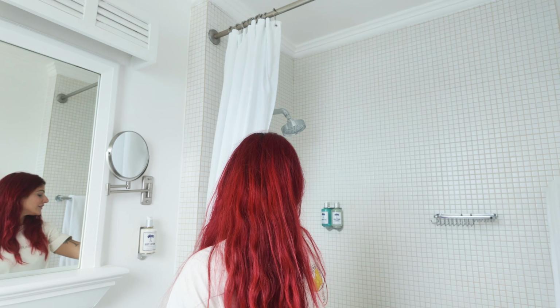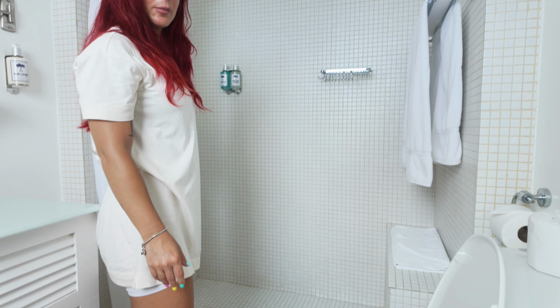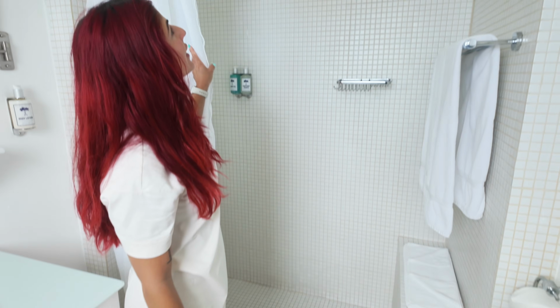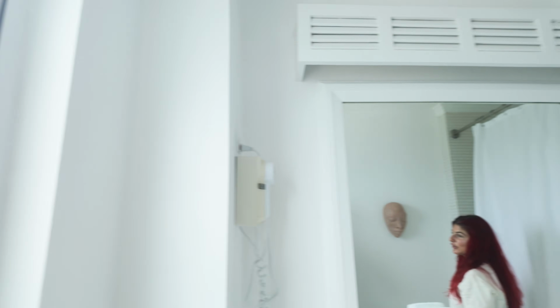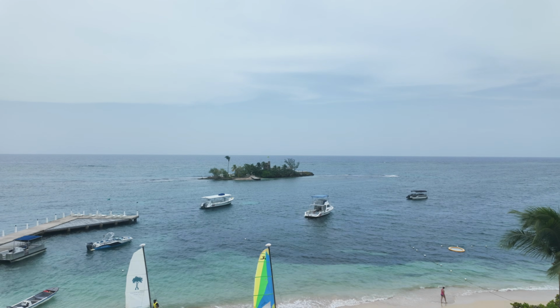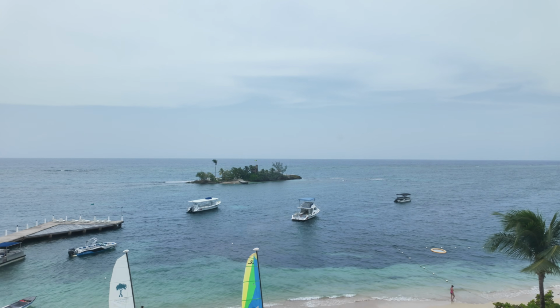So we have the standing shower as well. The standing shower is, again, like I said, smaller, but that's okay because you only have to really take a quick shower, get ready, and go out and enjoy. You also have an ocean view in the washroom, which is super nice too. You can kind of look out and see the island and the ocean.